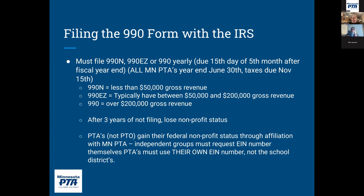There are different forms depending on your gross revenue. So I believe most PTAs would be in that less than 50,000 range. So that would be the simple 990, and we'll have more information on that in the slides ahead. The 990 EZ is if you have gross revenue between 50,000 and 200,000, or the 990 is over 200,000.